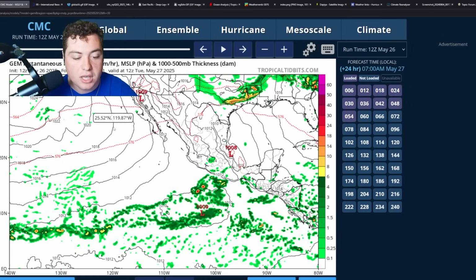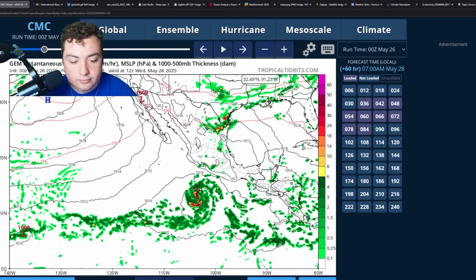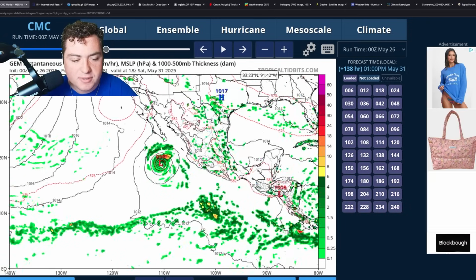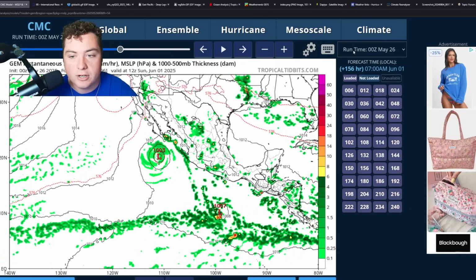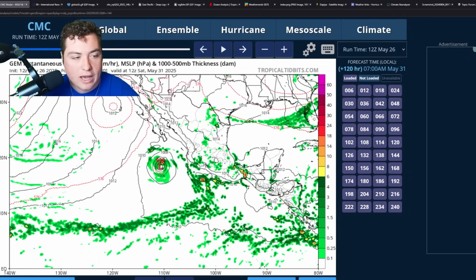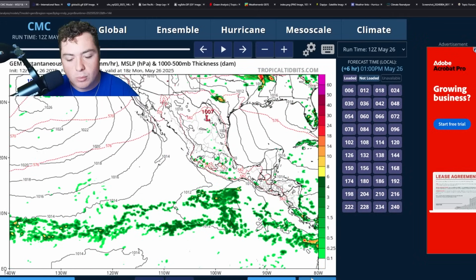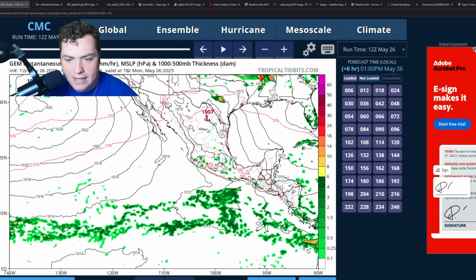The CMC run right here. We can go ahead and show you the 0Z, just to give you an idea. CMC near hurricane strength right there. Then it gets torn apart by dry air and wind shear. Similar situation to the 12Z. We'll have to pay attention to that. So that's kind of what we're looking at. We're looking at one of those high ceiling type of events that we're going to want to pay attention to.